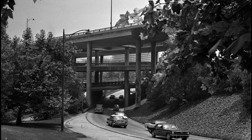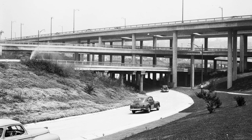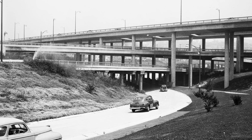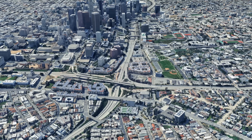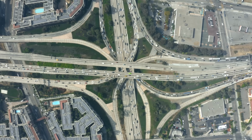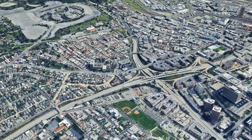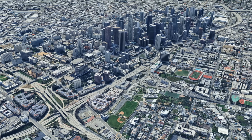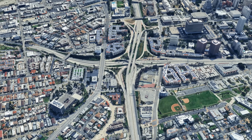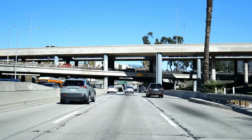At that time, it represented a bold new idea, separating every traffic movement vertically, so cars could move freely without signals or crossings. But what makes this interchange truly special isn't just its innovation, it's how it manages to fit into such a small footprint. Wedged between the steep slopes of Elysian Park and the edge of downtown Los Angeles, engineers had only a few blocks of space to work with. Instead of sprawling outward, they built upward.